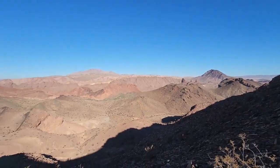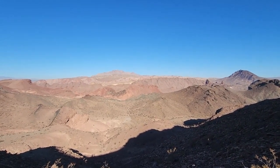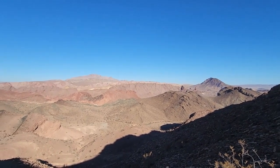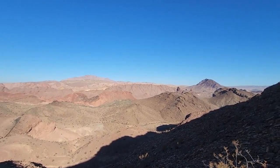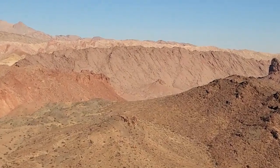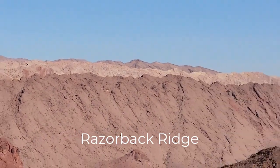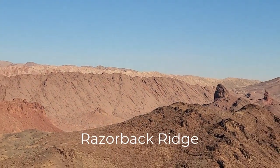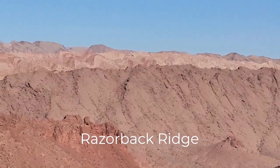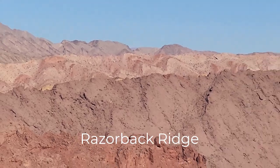So by the way, all of these series of parallel mountains could be climbed. It could be very steep, but the rock is pretty grippy, and you could do most of the ridgeline on all of these 3 or 4 series of parallel mountains. Pretty nice hike to do. I think that ridge is called Razorback Ridge or Razor Ridge. Could be, because it's very sharp.